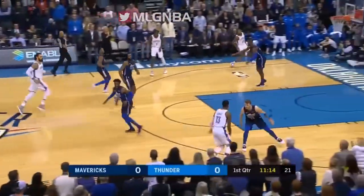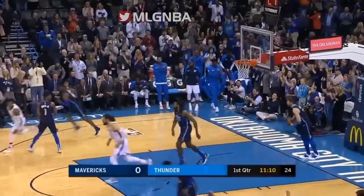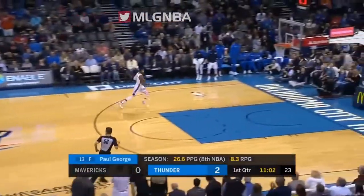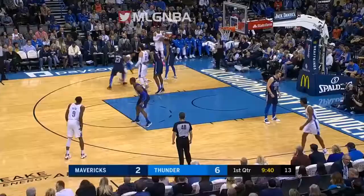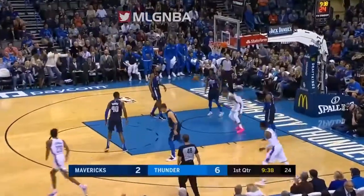Good. George spins and floats it up and in. And he's that because you know he can shoot the three. Kind of set Luka Doncic up, and watch out. Here we go. George. Just an old school battle. Power against power. Oh, Westbrook.